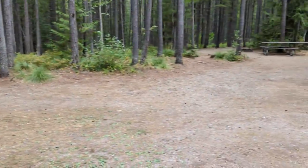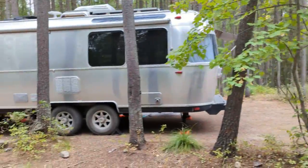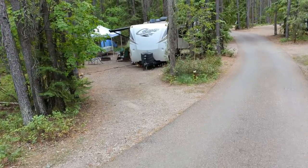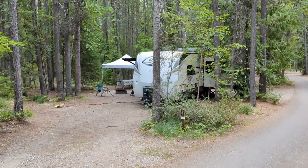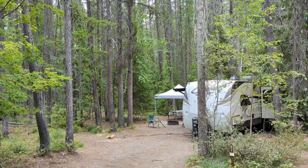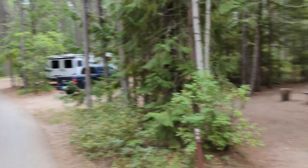76 is not a bad site. Looks fairly level. You can possibly even pull in and out on this one if your unit's not too huge, but not too bad. 77 is a good site. Very possibly able to do a pull through on here, but I would say more likely a back in on this one.